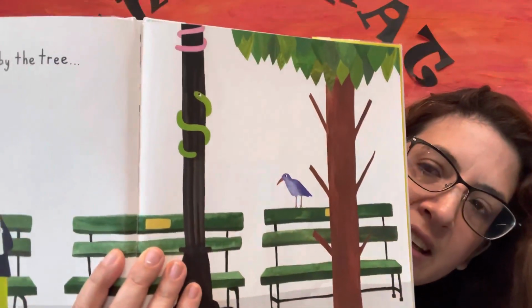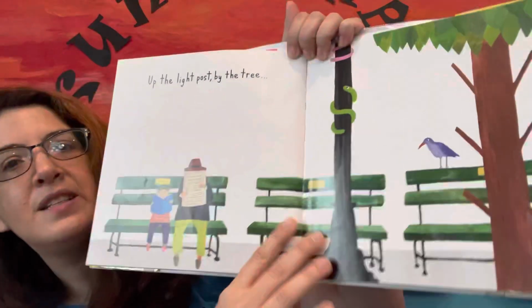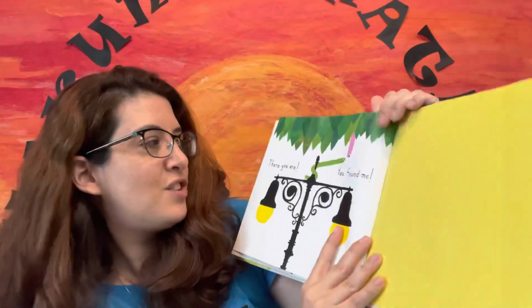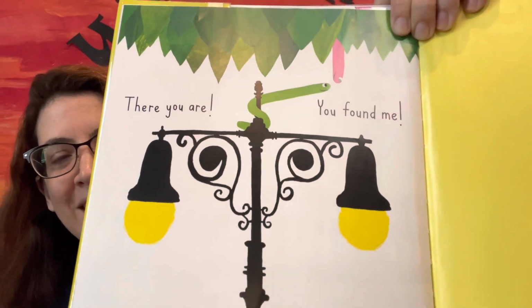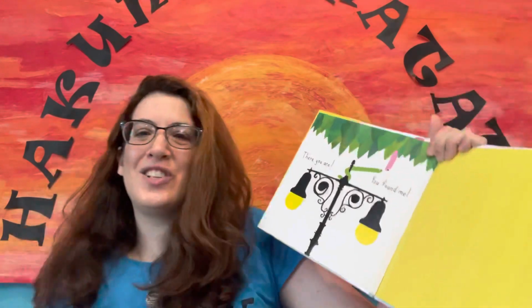Now where is he? Oh, he's going up. He's going up. Do you see him? He's right here. Up the light post by the tree. Oh, there you are. You found me. There he is. Wow, that was tricky, but you guys did a great job.